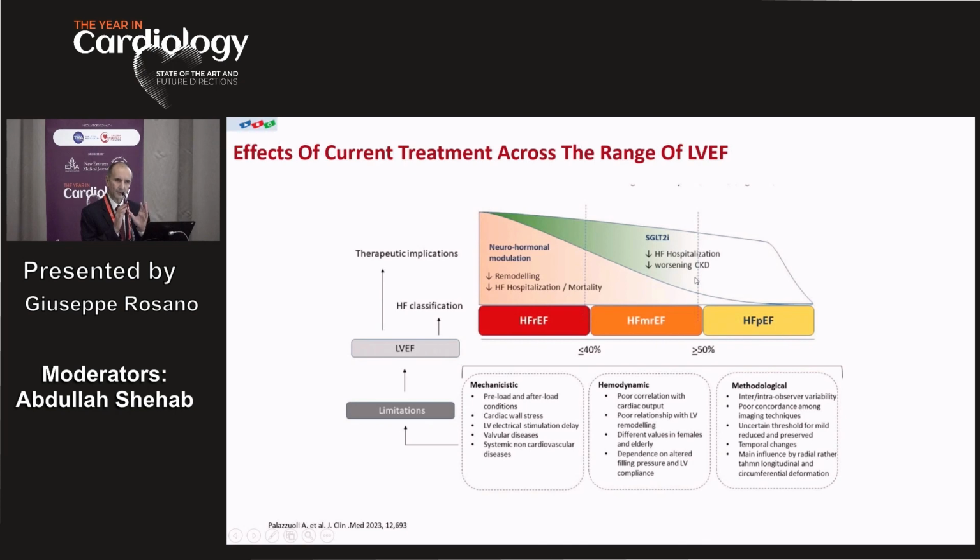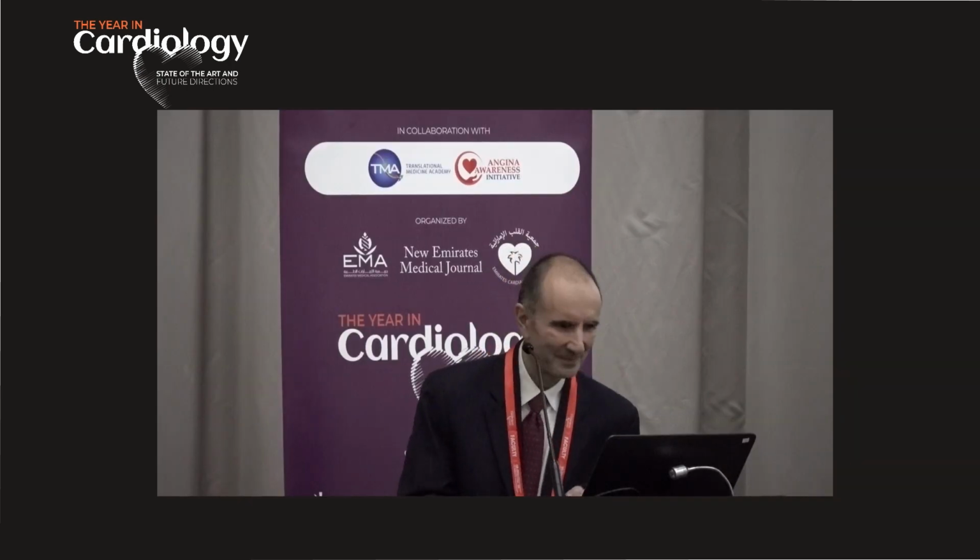Then whenever we intercept patients with preserved ejection fraction, with a left ventricular function greater than 40%, if they are in the range of those patients that have improved, then use the neurohormonal modulation, because that has been shown to be effective, but always treat according to the underlying comorbidities, according to the indications of the Heart Failure Association. Thank you very much.